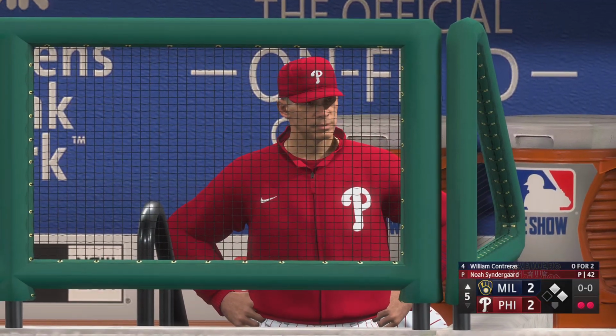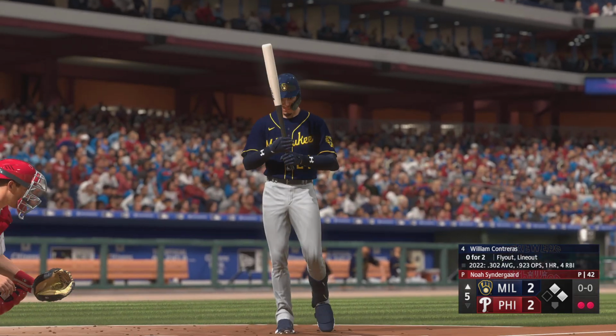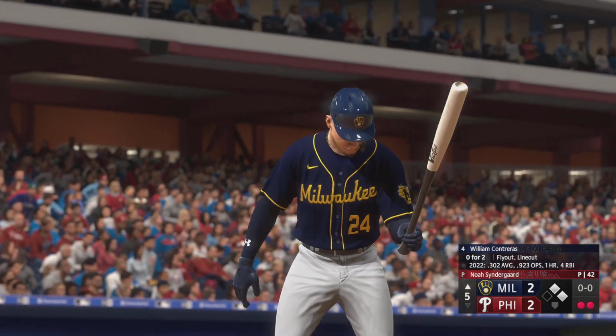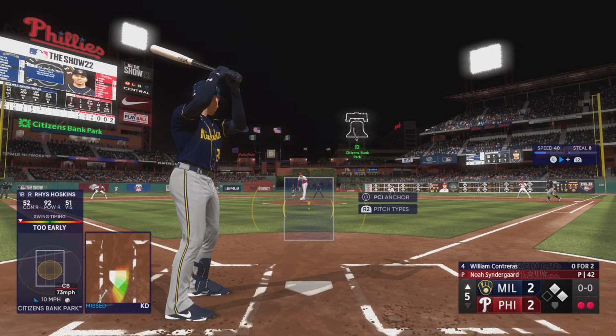The catcher, William Contreras. First and second, two outs. Next to hit, William Contreras. He is a talented player. His big brother, Wilson, has voiced that his little brother may end up being better than he is.